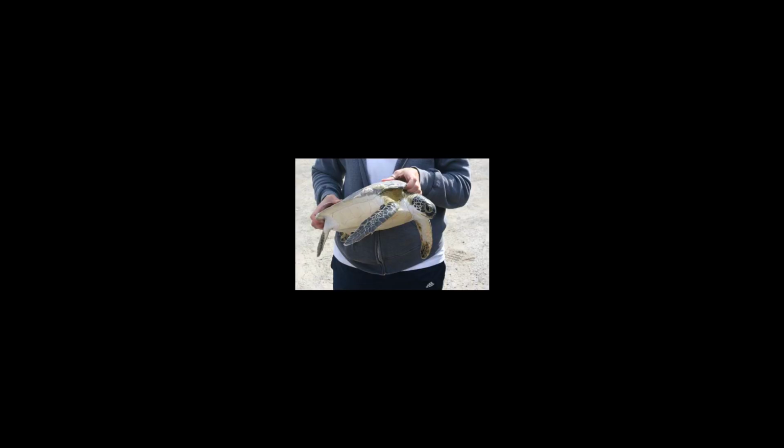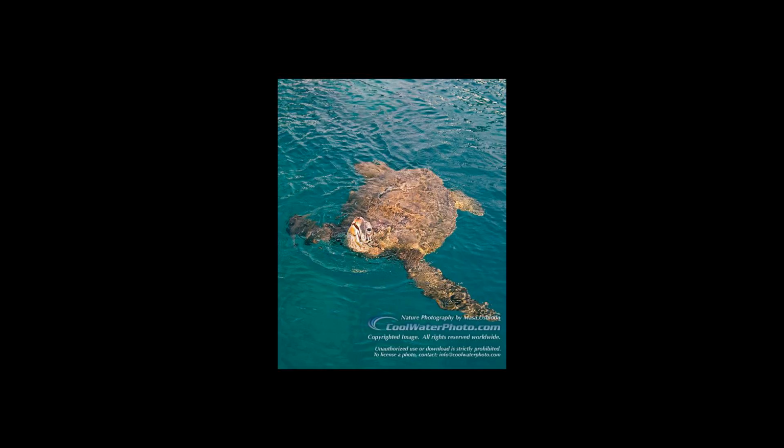C. mydas referred to the originally described population, while C. mydas agassizii referred only to the Pacific population known as the Galapagos green turtle. This subdivision was later determined to be invalid and all species members were then designated Chelonia mydas. The oft-mentioned name C. agassizii remains an invalid junior synonym of C. mydas. Other authorities claim that the two populations are phenotypically distinct and treat the East Pacific form as a full species.